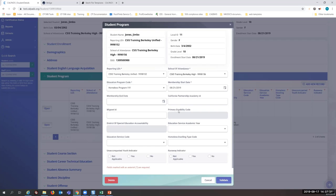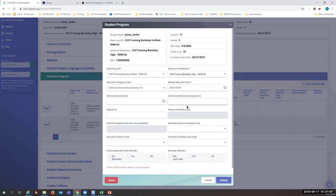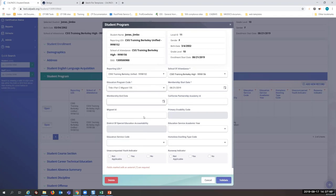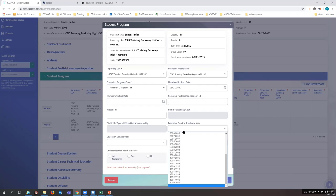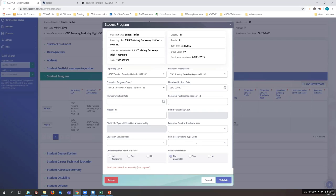And then for California Partnership Academy, you are required to populate this field. For migrant ID, if you choose Title I Part C migrant, you are required to populate the migrant ID, which is basically an 11-digit code that starts with 06. If you don't know this information, you may need to contact the MSIN network to identify the student's migrant ID. The education academic year and education service code are required if you report a program 122 record, basic targeted.